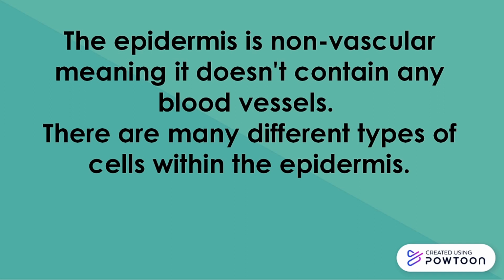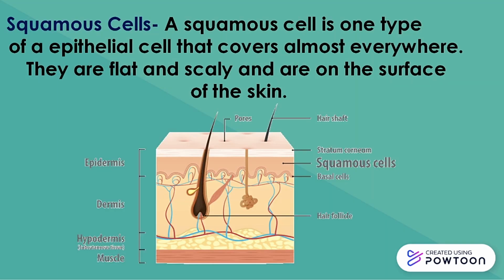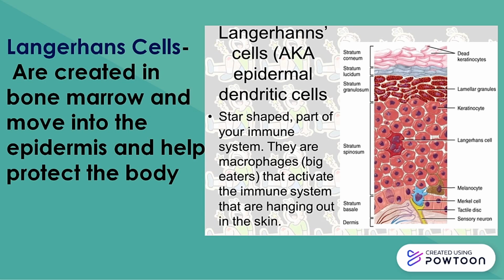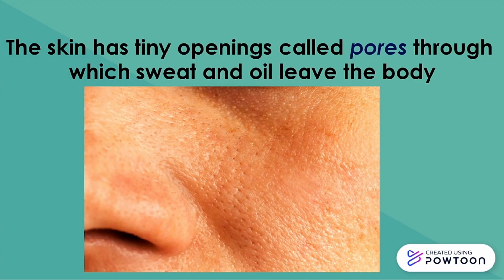There are many different types of cells within the epidermis. The squamous cells. A squamous cell is one type of epithelial cell that covers almost everywhere. They are flat and scaly and are on the surface of the skin. Melanocytes produce melanin, which is the pigment that gives skin its color. Langerhans cells are created in bone marrow and move into the epidermis and help protect the body. The skin has tiny openings called pores, through which sweat and oil leave the body.